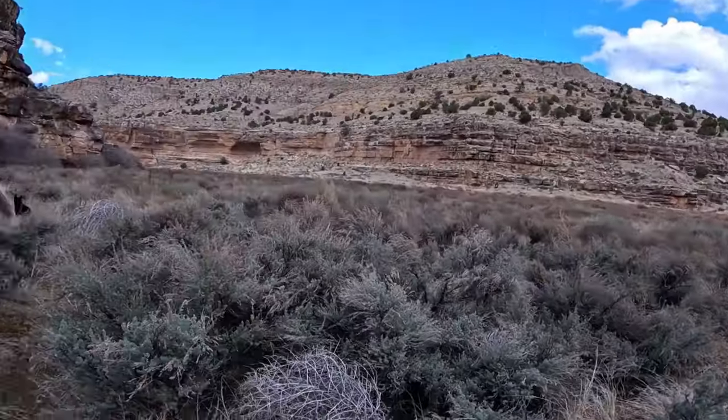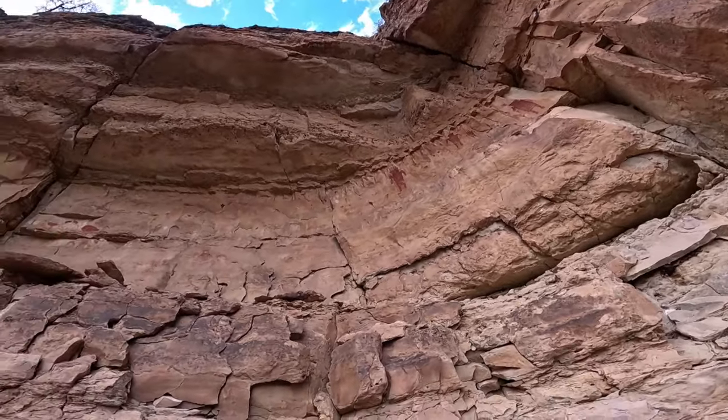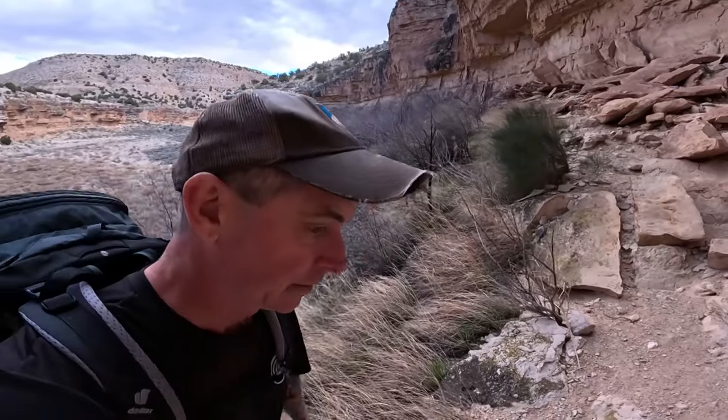And I say 1,000 years ago, but more than likely people have been in this canyon much longer than that. And that one petroglyph that I pointed out earlier that's almost completely exfoliated away would lead me to think that probably thousands of years. So there's all kinds of stuff in here.